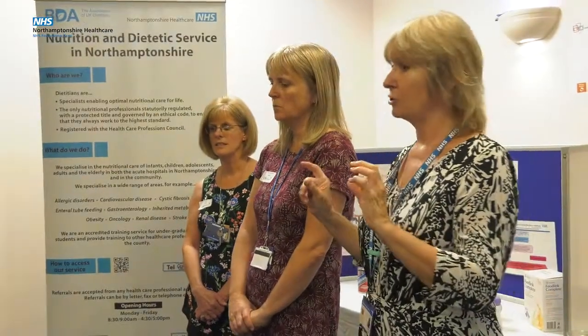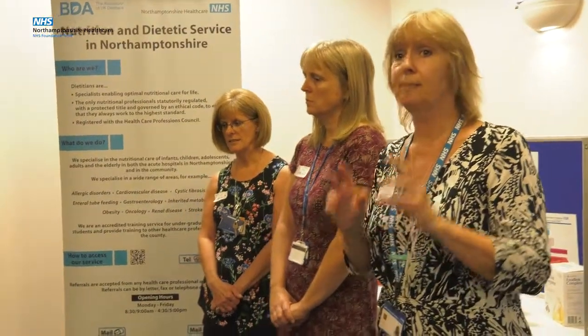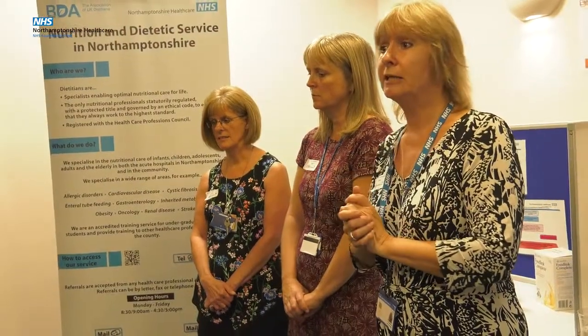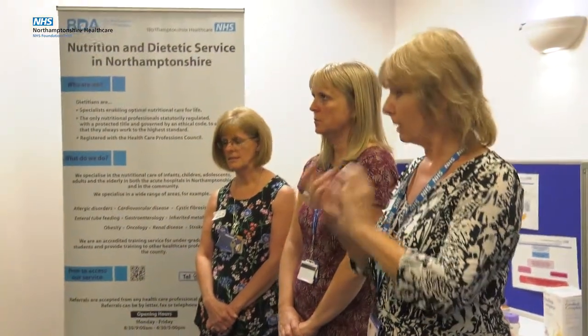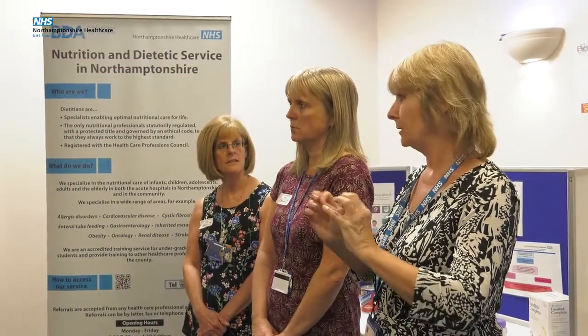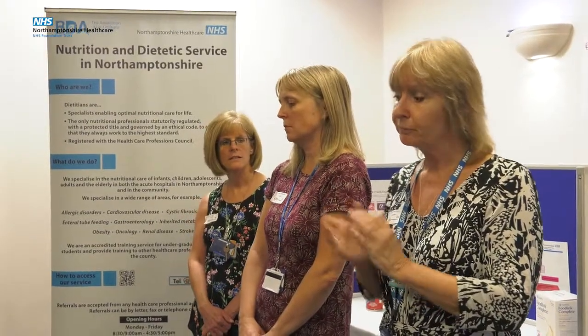There are a whole range of different prescribable formulas that can be used to treat this condition. Or if a mum's breastfeeding, and that's the method we would absolutely want to support, it would mean the mum herself going on a milk-free diet with some calcium and vitamin D supplementation. So we want to get in there as soon as we can so that we can support the breastfeeding.